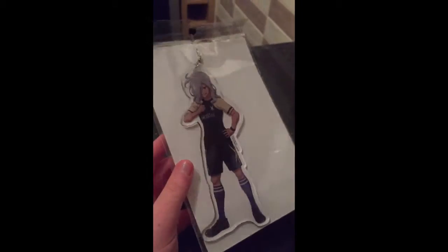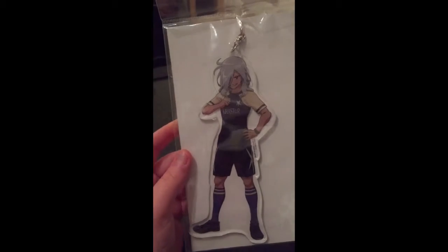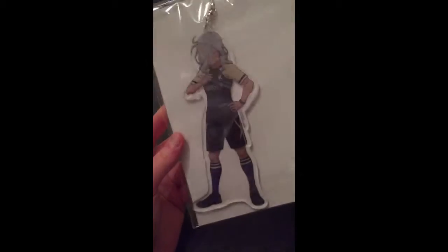Again, I wouldn't recommend carrying this around on your bag, not because it's embarrassing or anything. I'd love to personally, but it is a big keychain, to be honest. And again, I just keep it as a collector's item.